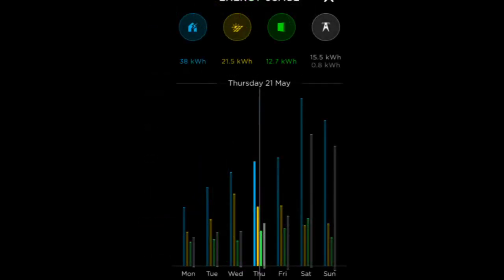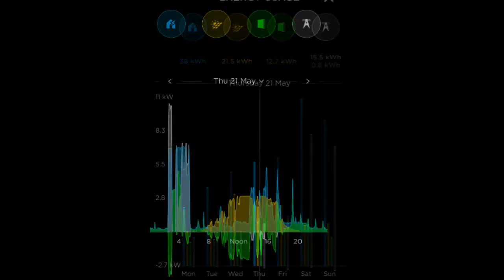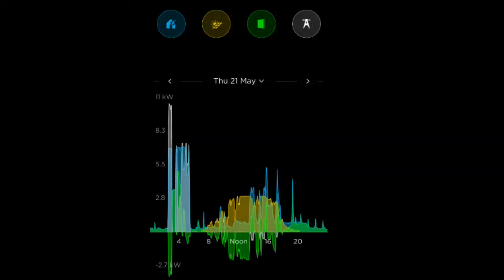On Thursday the 21st of May, we had a grid pull of 15.5 kilowatt hours with 0.8 going back. We got 12.7 kilowatt hours from the Powerwall, 21.5 kilowatt hours from the solar, and a home usage of 38 kilowatt hours. We had a little bit of car charging, heating the hot water and Powerwall charging earlier in the morning, and then we were self-powered for the rest of the day.